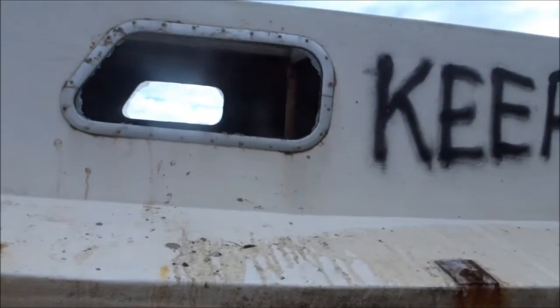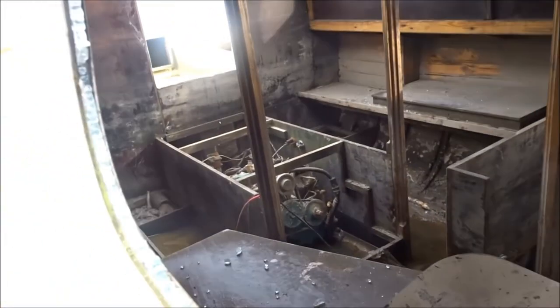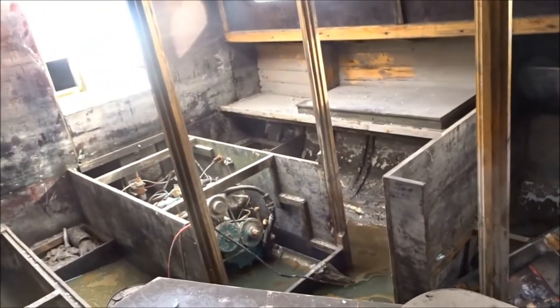Good, kids would have fun in that, wouldn't they? It says keep out. I'll just video inside. Since you can't go in or video in, I have to wait till later to see.